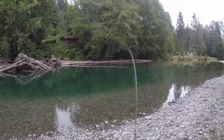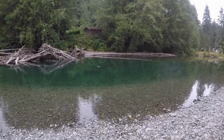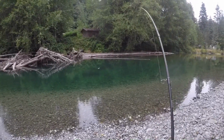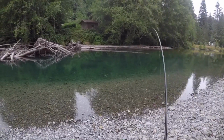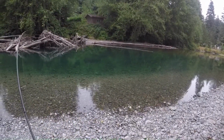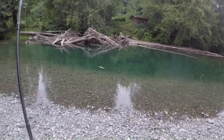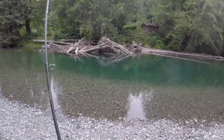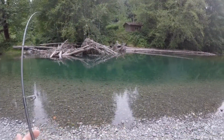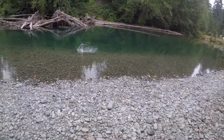Goodness. Nice fish. Whoa, that's a big fish. There he is. I think this one's a male. Hope you guys can see that.